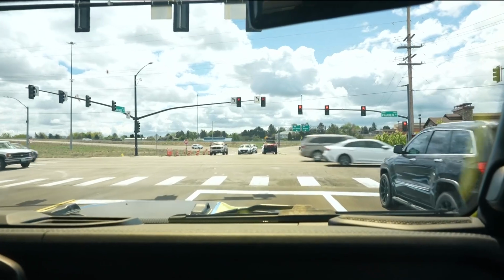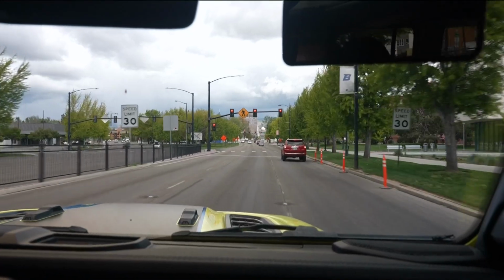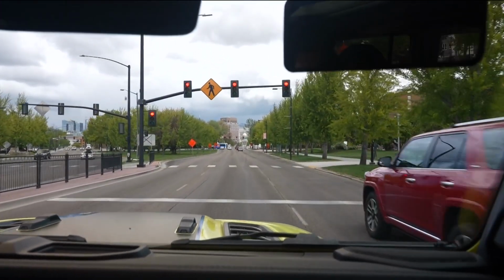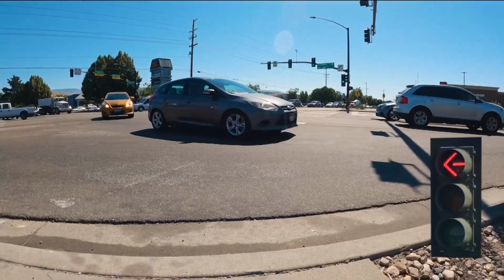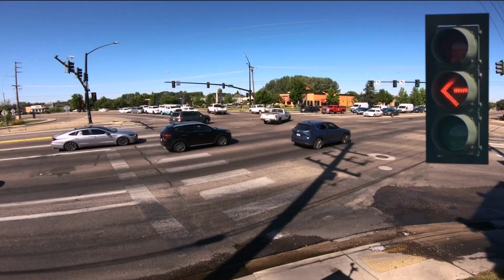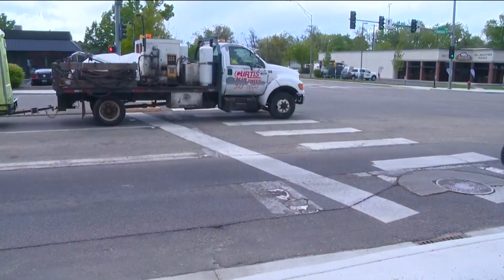Now, I asked if the front of your car means your bumper, the front half of your car, or your front two tires. ISP says that if any part of your vehicle is across that stop bar, it is legal to continue through. If an officer sees you run a red light, you can be cited $90. Even if it's 3 a.m. and you think you're the only driver on the road and you want to treat a red light like a four-way stop, Trooper Moore says you should be following the laws at all times.